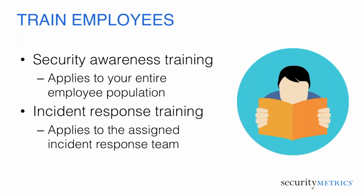You might also have a front desk office manager who has varying, I guess you might say, access to patient data. Making sure that they're aware of things like phishing attempts or social engineering will be important. And then making sure that your incident response team is properly trained.